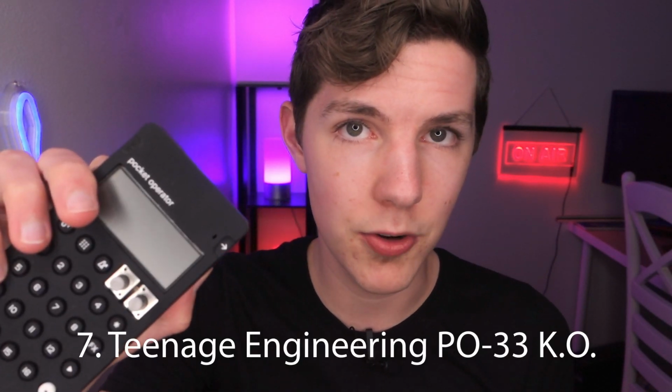And finally, coming in at number 7 at the bottom of the list, the Pocket Operator. This is the PO33KO. This I tend to think of more as a toy than as a legit musical device. Even though it is a legitimate musical device, it's pretty limited and it's super lo-fi. Making an entire song on this thing is kind of a pain and not necessarily worth it in terms of the polish of the product that you end up with.